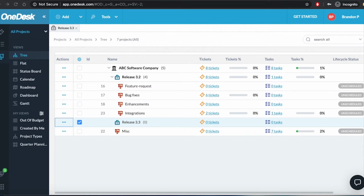Because both development and support work is managed together, you can streamline your workflow by turning tickets into tasks, planning releases that combine bug fixes and new features, and maintain smooth two-way communication between your customers and your internal teams.